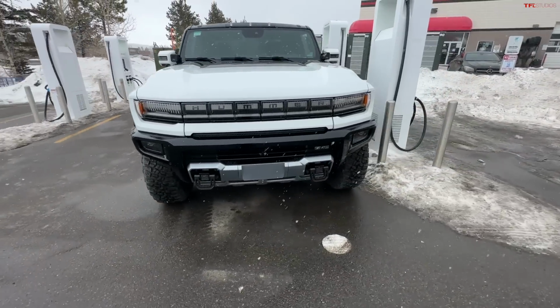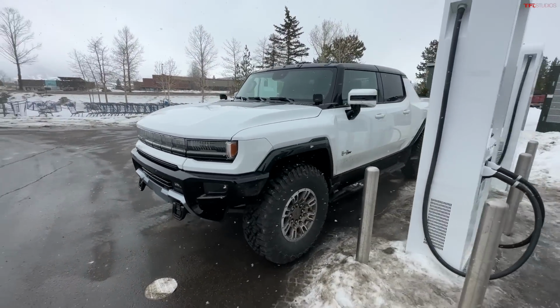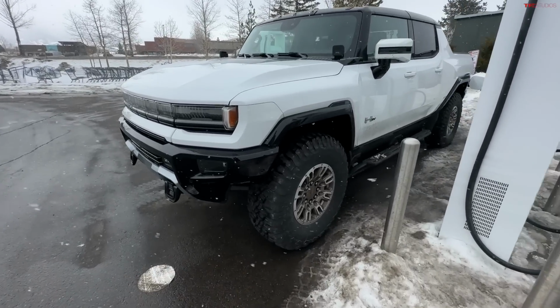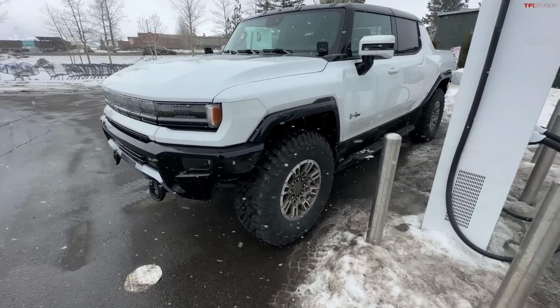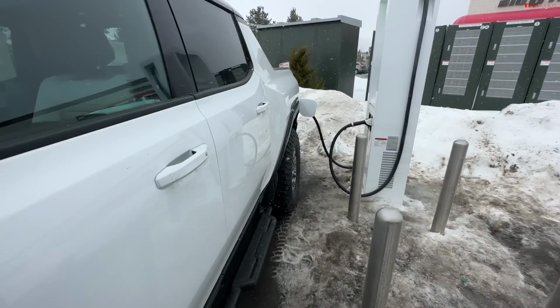Now, there are a couple ways you could figure out how much range you lose or how much more energy it takes to take those down the highway. One would be to do a range test, but since I'm going to Moab, I'm not going to do that. We're going to concentrate on something that I think is much more important, and that's this right here.